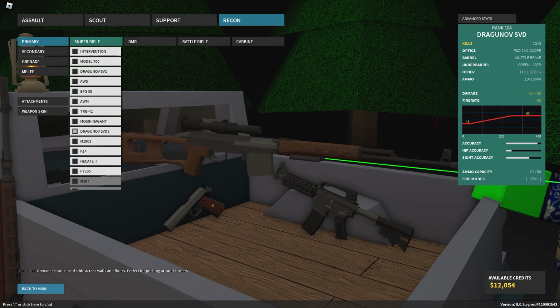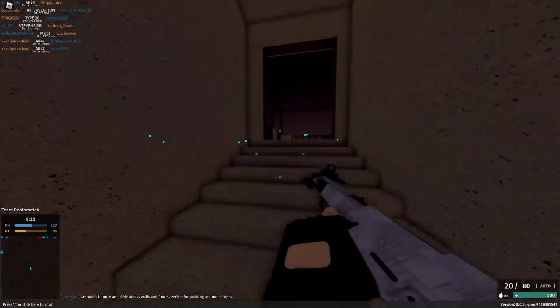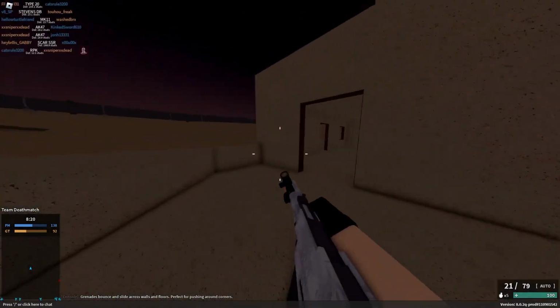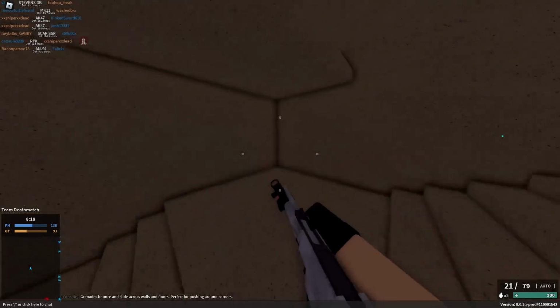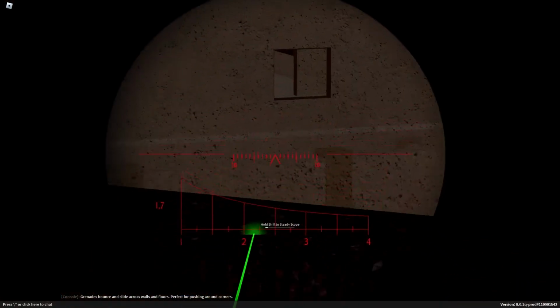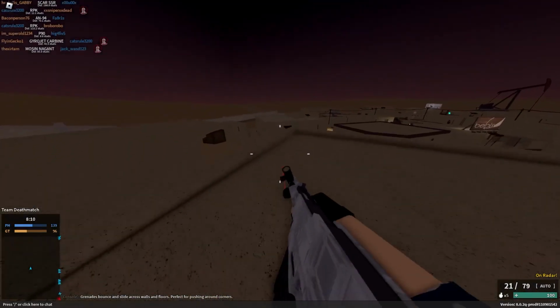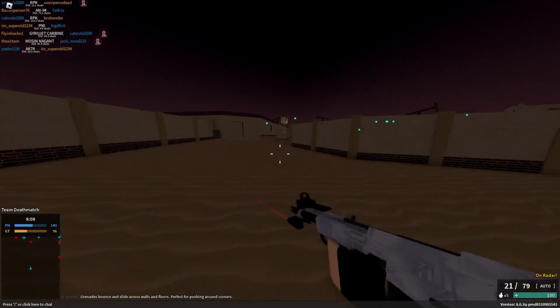And now the SVD, which is a semi-automatic sniper rifle that I actually don't see many people using in this game. Like, granted, it's definitely not the best, but it's probably one of my favorites. Mostly because it looks really cool, especially with the wood stock. And, I mean, genuinely, I feel like it could get a buff. It's not that strong right now.